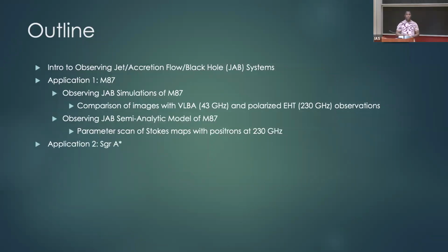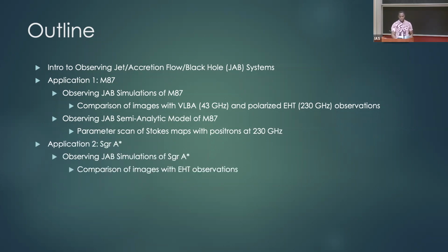We then have our next application, which is Sagittarius A star, which of course people are anxiously awaiting, but there are already things that without directly seeing an EHT image, we can start to infer about it using observing JAB simulations. We're going to be comparing some simulated images with some basic observations, such as the emitting region sizes given by the Event Horizon Telescope. And we're going to be classifying the model parameter space using movies. So stationarity is something that we seek because there's a very rapid variability in the Galactic Center. So we can start to get at some of this using observing JAB simulations.